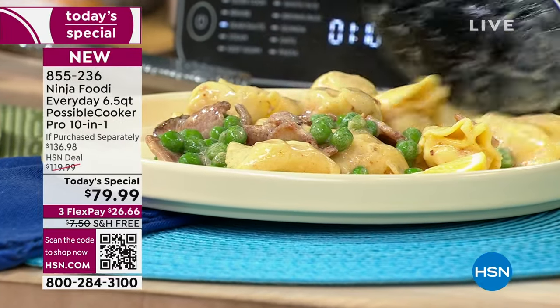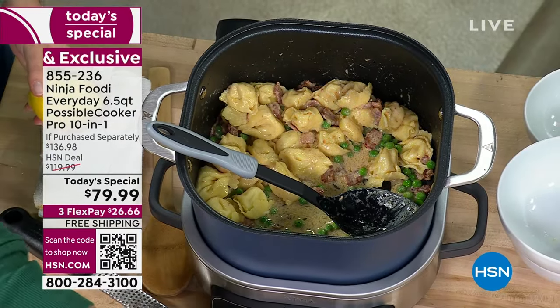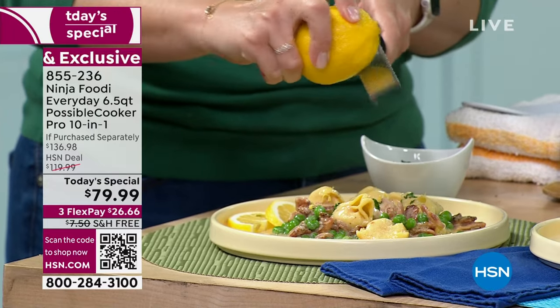Did you use lemon peel or lemon juice? We use lemon juice and then a little bit of lemon zest as well. And if you want to really top it off, you can add a little bit of zest on the top. Steal of that pasta recipe, you guys. It's really, really decadent and great.